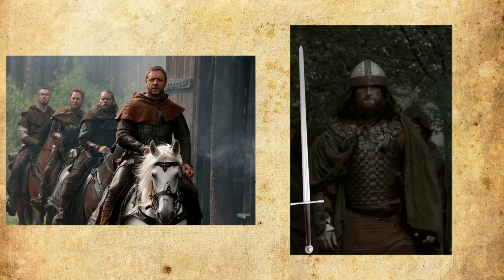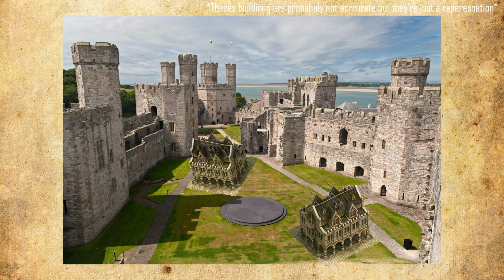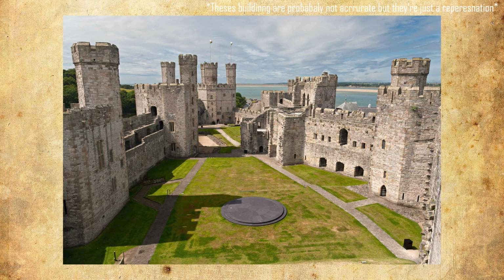Town and castle were heavily damaged in 1294 when Madog ap Llywelyn led a rebellion against the English. Caernarfon was recaptured the following year. Although the castle appears mostly complete, the interior buildings no longer survive, and many building plans were never finished.